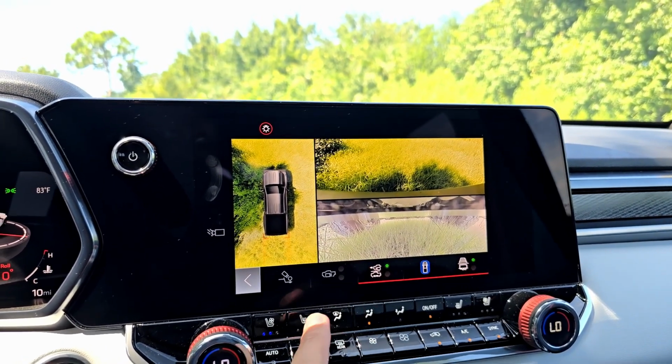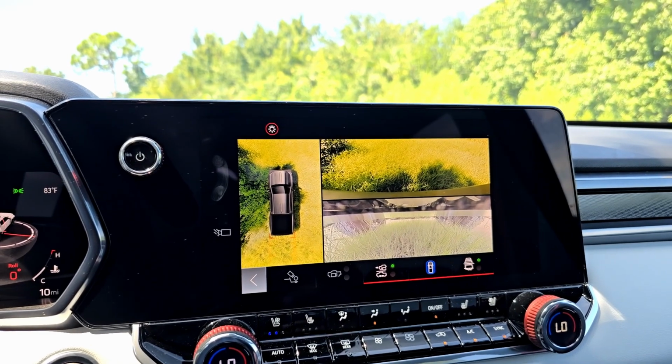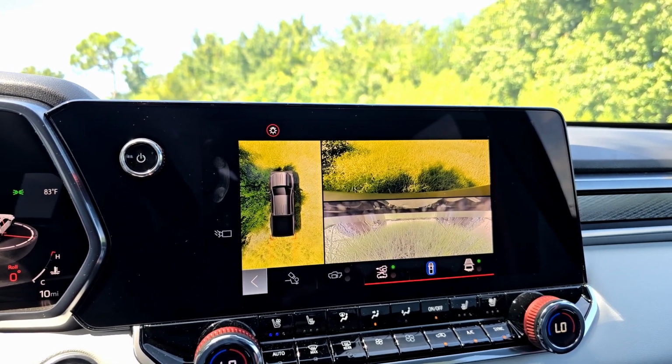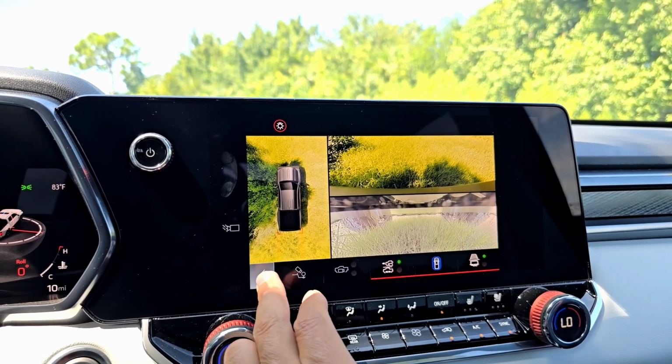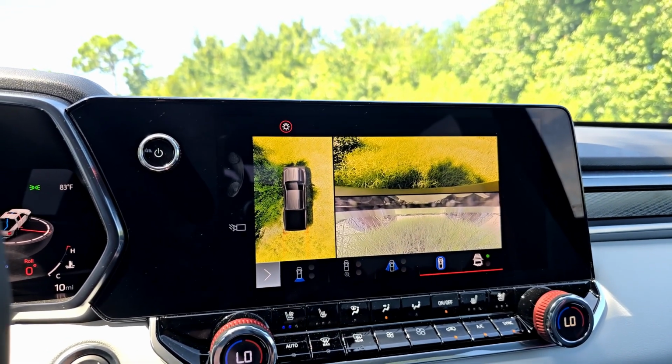Now, I took my Jeep off-roading last weekend, was it? And yeah, I think I bent my steering stabilizer. Anyways, that's a different story. Well, let's go back here.